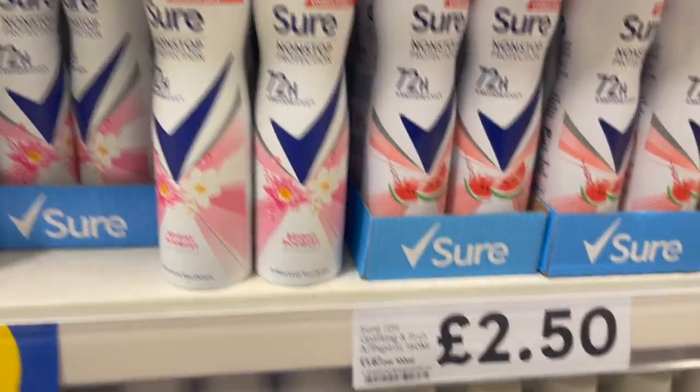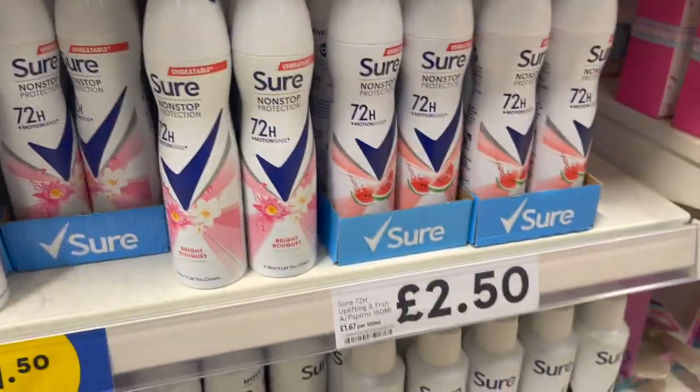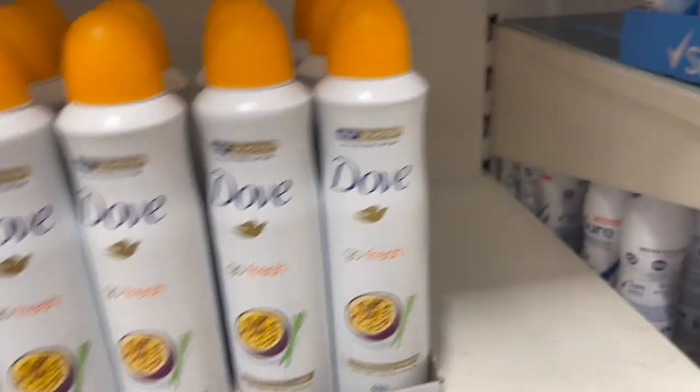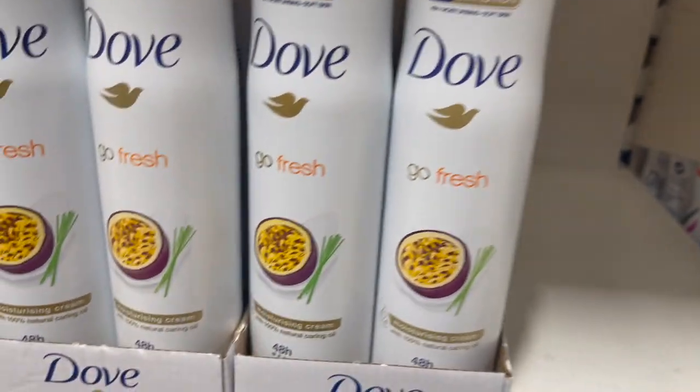And next we have different kinds of shawls, you know. These are the mini versions and they're for £2.50, while the bigger ones are for £3. But instead of buying this mini, I just go straight to the bigger one. So yeah, next are Dove deodorants. These are for £2. I think I saw this one at Superdrug and Boots.